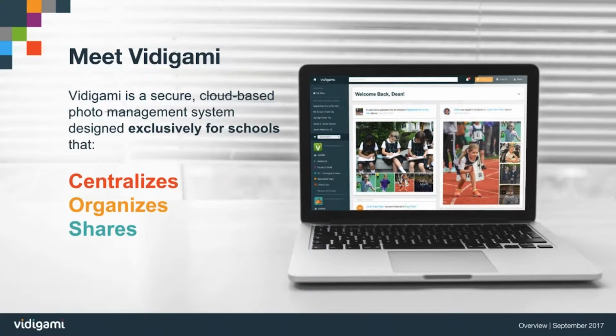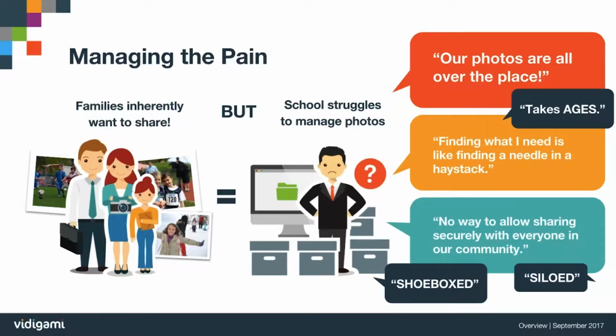The idea behind Vidigami is that it's a cloud-based photo management system, and we are designed exclusively for schools. So everything about our system is very school-centric. And the idea is that we centralize all your photos in one place, intelligently organize them, and help share them with your community.